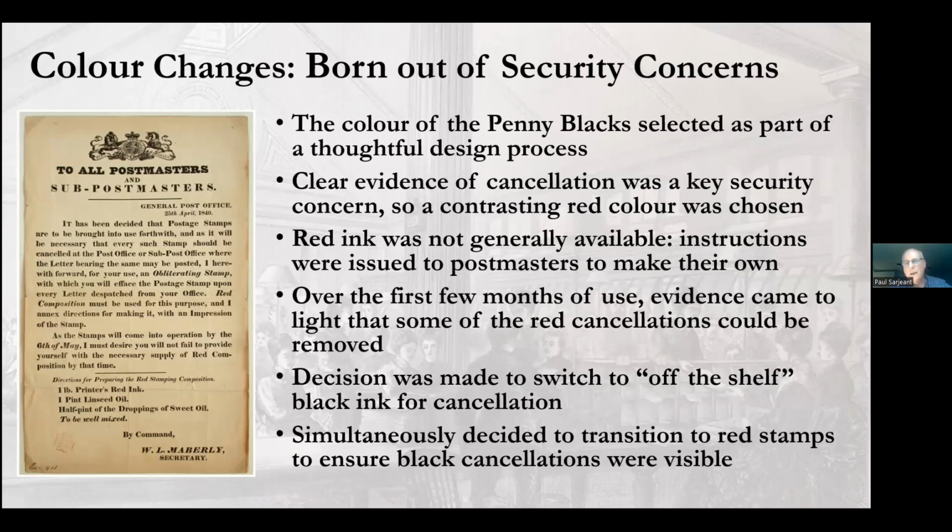The color of the penny blacks was chosen as part of the design process. The problem they had, whether it was real or perceived, was a lot of political pushback on the stamps and public pushback on the stamps. So in a lot of areas, from people outraged at the idea of licking the back of a portrait of the Queen, to people convinced that the cancellation ink could be removed and the stamps could be reused.